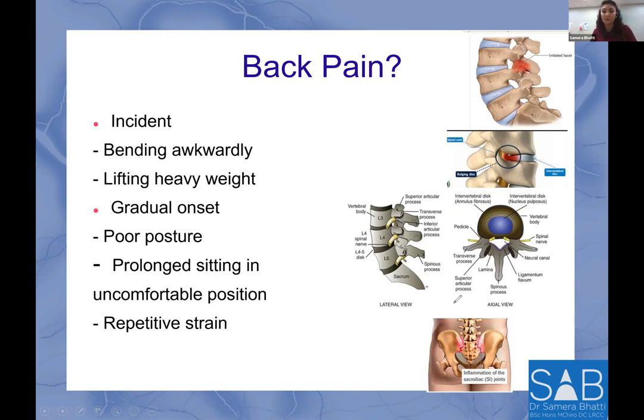Now, back pain could be incidental. Sometimes I have patients coming to see me and they say, oh, I've had this back pain, it's come on suddenly, I've literally just woken up with it. This isn't necessarily the case. It could be cumulative activities building up and causing the back pain. Patients say I've woken up, or I've bent awkwardly, or I was lifting a heavy weight and my back went. These are basically the cumulative repetitive strain leading up to the activity that you may be doing at the point that is causing the back pain.